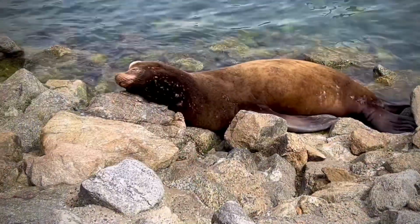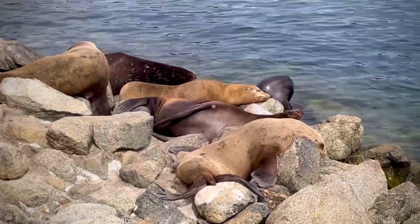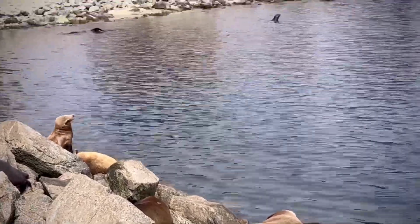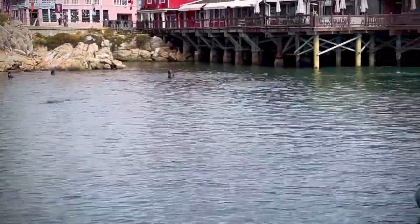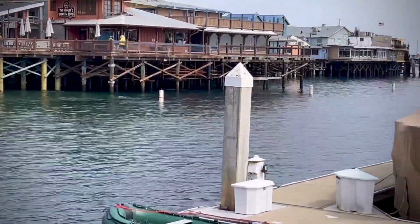Today we are here in beautiful Monterey Bay, California, Fisherman's Wharf, to check out one of the most amazing celebrated weeks in Monterey, Car Week. Right at the entrance of Fisherman's Wharf, there's this little harbor, and in the little harbor, you can see all kinds of sea lions resting all across the way as well. You can see them playing underneath the wharf itself, and then even back.